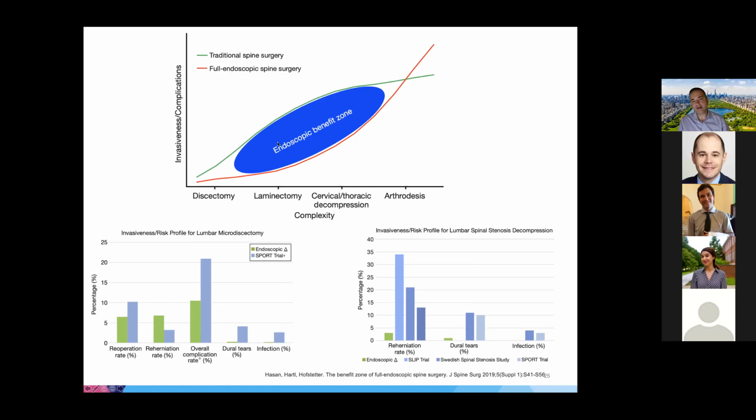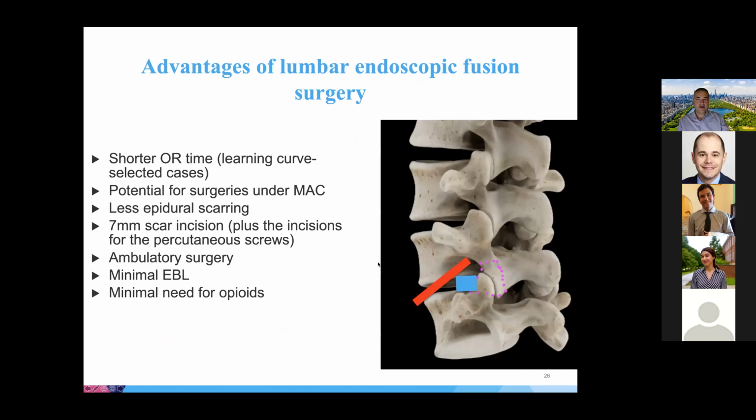Probably the complexity level where endoscopic techniques are of most benefit is this middle zone, not very simple, not very complicated, as has been shown in one of the publications by Christoph Hofstadter from Seattle. And let's go now to the fusion, because you can also do a lumbar fusion with the endoscope.